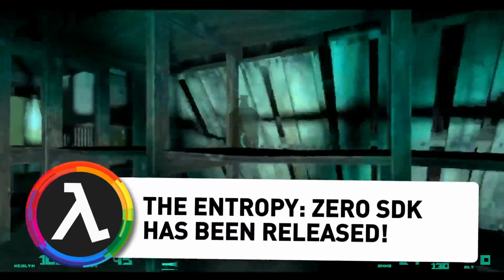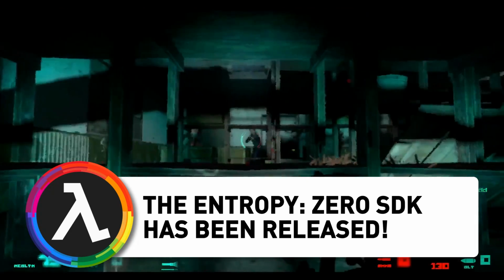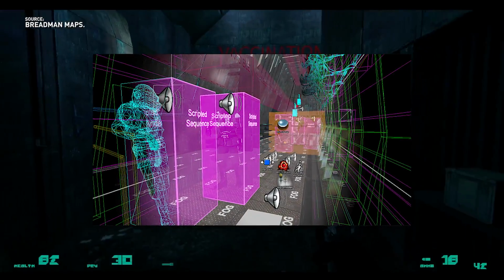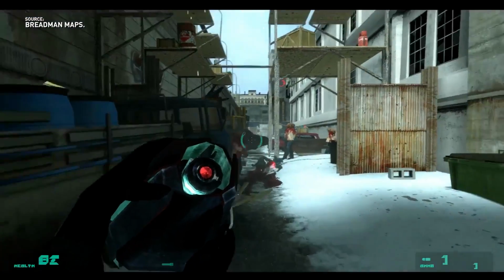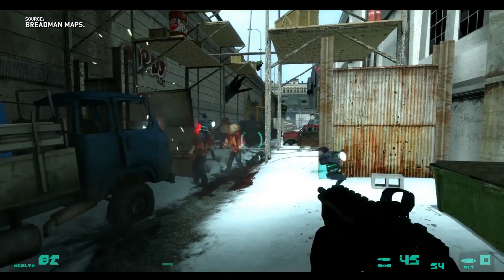Ready to start modding with the Entropy Zero SDK? Yeah, you heard that right. Brettman and his lead programmer 1UpD have released the Entropy Zero SDK for modders to make use of and to make maps for. This was ultimately done to encourage the community to create content with the EZ assets.